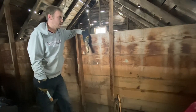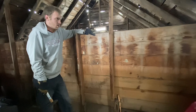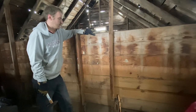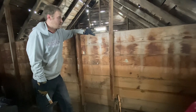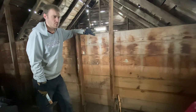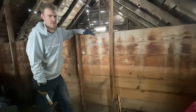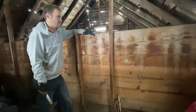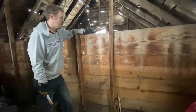So I'm up in the second story of the granary, just trying to recover some of this wood. This granary was actually used by my grandpa when he was still alive. He was born in 1912 and died in 1999. So 24 years ago, I would have been four. I have some pretty good memories of him, though. Not a whole lot, but still pretty good.